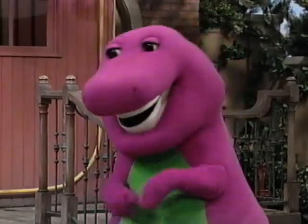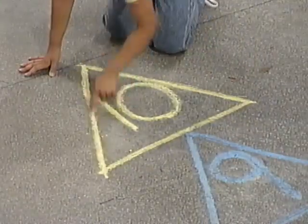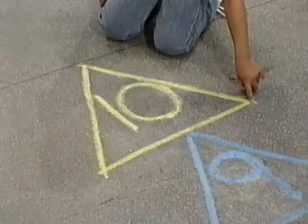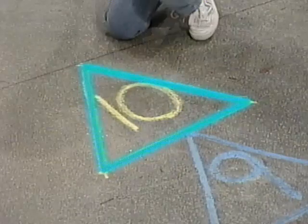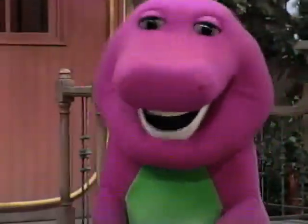Did you draw some of the triangles too, Whitney? Yes, I did. In school, we learned that triangles have three straight lines. One, two, three, and three corners. Three straight lines and three corners make a triangle every time.